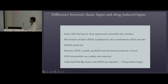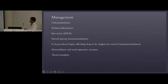However, in drug-induced lupus, usually they have hepatitis, and the skin lesions are like subacute cutaneous lupus. So the ANA immunoblot can confirm our diagnosis of drug-induced lupus. Regarding the management, the child with lupus requires immunosuppression. The dose depends on the major organ or minor organ involvement. In cases of minor organ involvement, the dose of steroid is low.